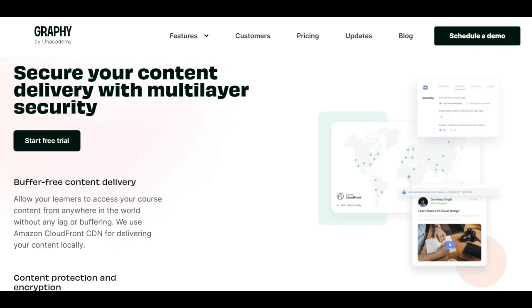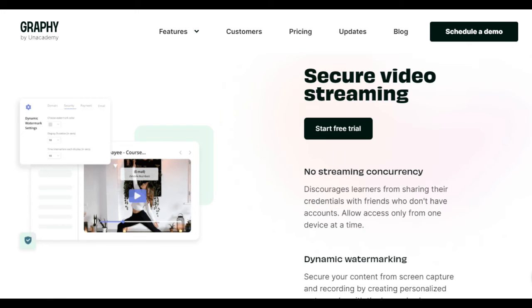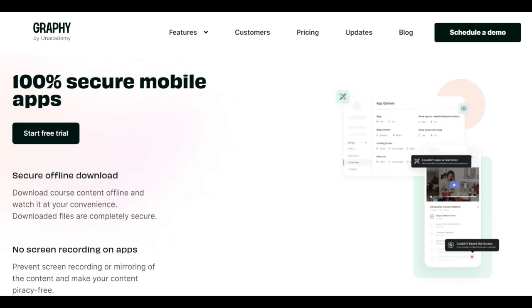By generating individual watermarks with the student's phone number and email address, dynamic watermarking protects your material from screen capture and recording. You have complete control over who has access to the content and whether it is valid. Similarly, you may make information available for a limited time by setting a start and end date.